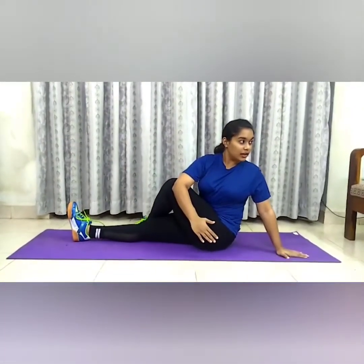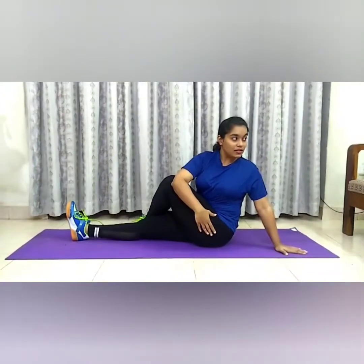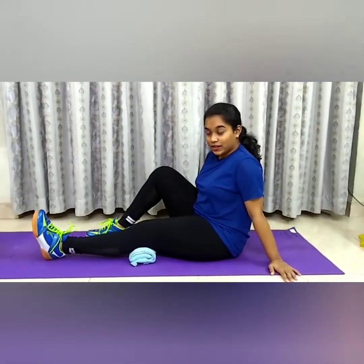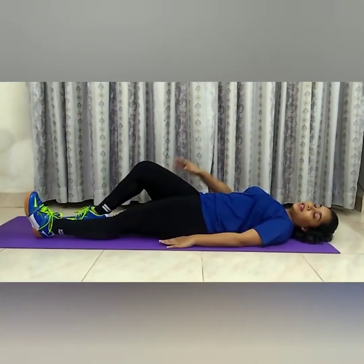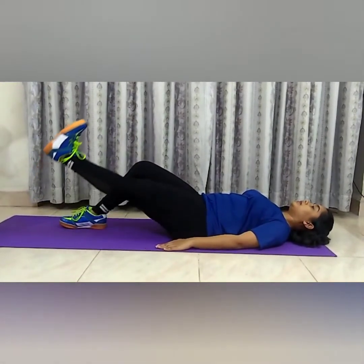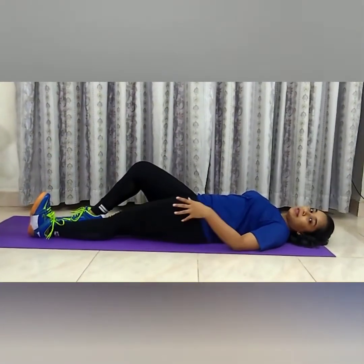Cross your leg over the other and just twist behind. Hold the stretch for 30 seconds. If you get a stretch on this side, on the outside of your thigh, hold it for 30 seconds. Place a towel roll under your knee and press, hold for 5 seconds, leave, repeat 10 times and then continue for 3 seconds. The unaffected leg has to be bent and the foot in contact with the ground. On the affected leg, you have to tighten your thigh, lift up and take it down. Repeat 10 times for 3 sets.